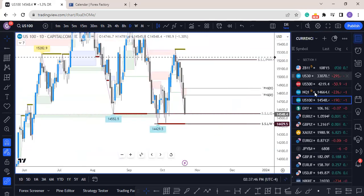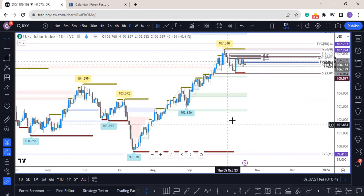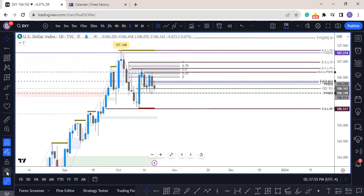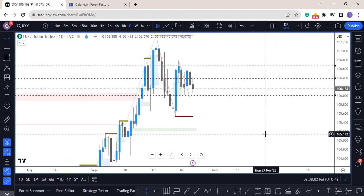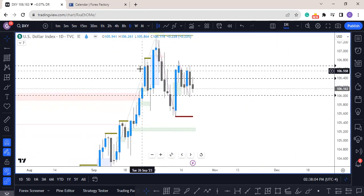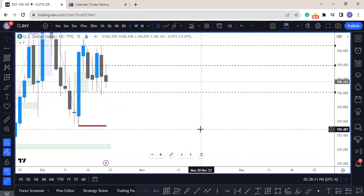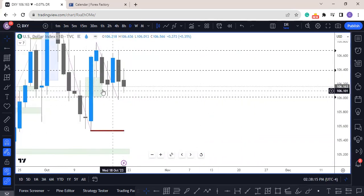The next pair we're going to be looking at is the dollar index. The dollar index is in a range, kind of. Let me hide my drawings so that I can better explain this pair. If we look at this pair, price got up to this area and has been in a kind of range. This daily fair value gap, price has refused to close below the consequent encroachment of it.